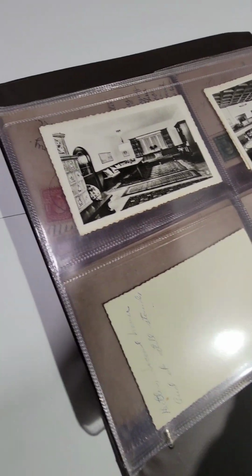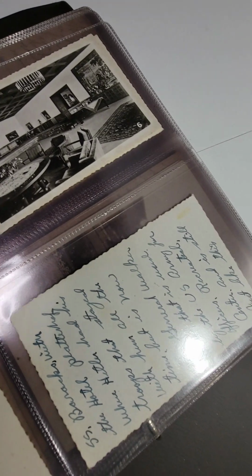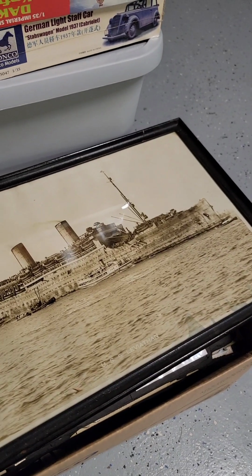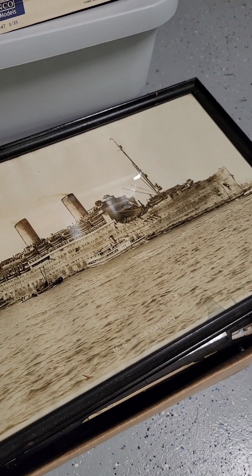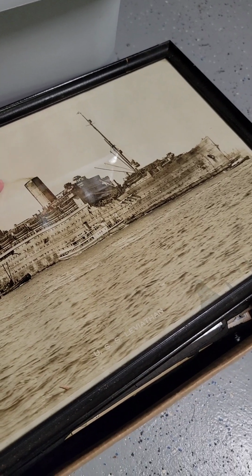SS Barracks and the Eagle's Nest. There's some stuff written on the back of them. With all that stuff, he has some more of these ship photos, and I'll probably go back and buy them from him in the future if he still has them. But this is the Leviathan. I actually have another photo like this. The soldier actually put his rank and where he sailed from, World War I.